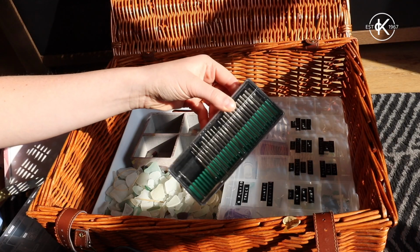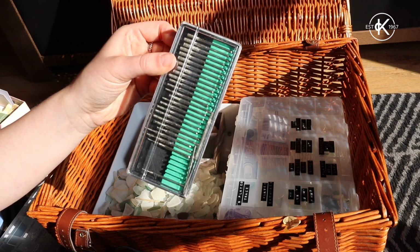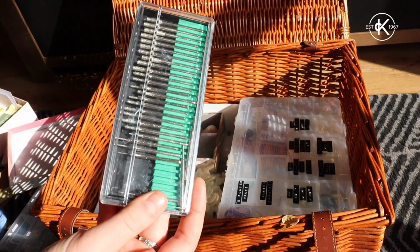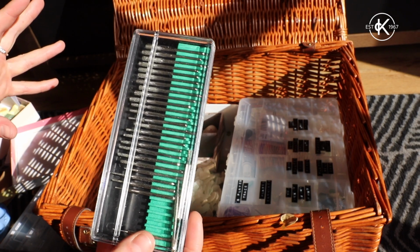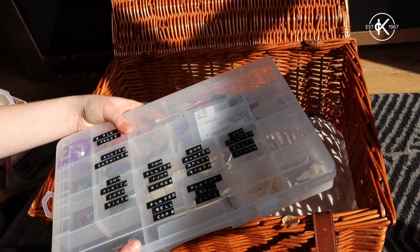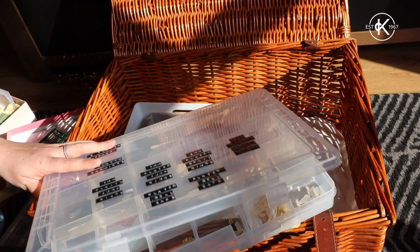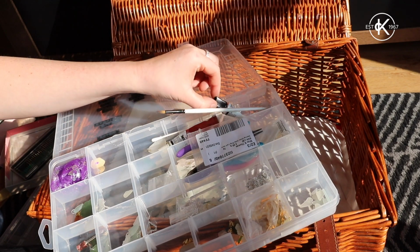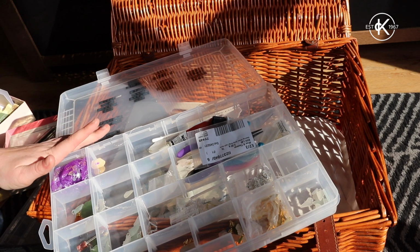I have my drill bits here for sea glass making. You probably already know, but you need to have diamond coated drill bits. Kernowcraft do sell these as well separately so that you can get exactly the right millimeter size for your drilling. Here is, I actually really love this. I can't remember where I got it from. I don't use this as much purely because everything I need is in the other boxes. I've got myself some epoxy glue here, which is perfect for gluing items to sea glass.